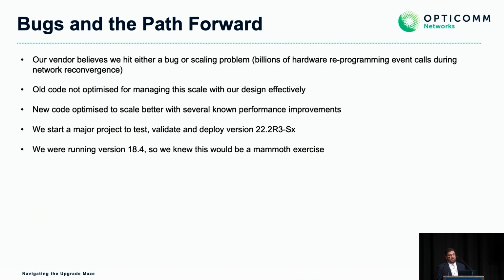We were on 18.4, so we knew this was going to be a big exercise. The 4 PRs from the previous slide had already prevented us upgrading in the past. Why? Because those 4 PRs directly impacted VPLS. Every single one of them would cause our network to fail again. We had tested this, we had upgraded in the past, and we did encounter issues and had to roll back.